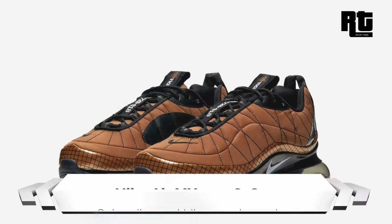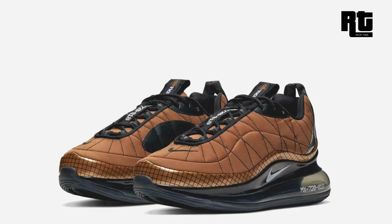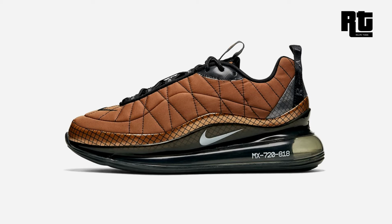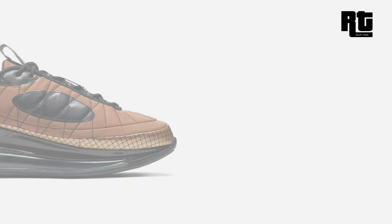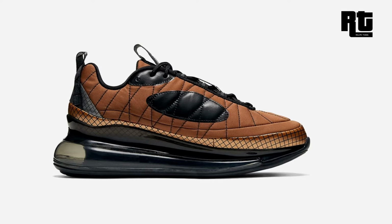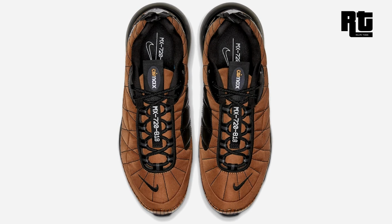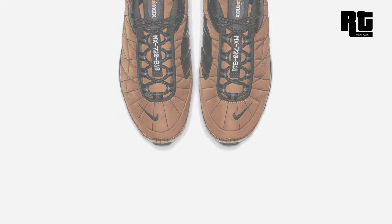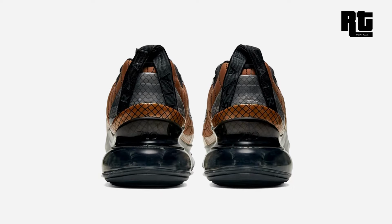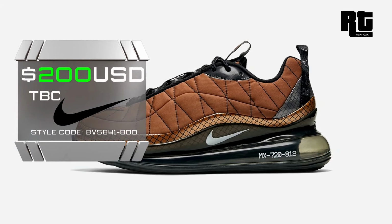Nike Air Max 720 818. This is the newest silhouette of Nike dressed in a metallic copper, white and black color scheme. Featuring more intricate contrast stitching across its synthetic upper, paired with grid pattern overlays on the mudguard. Finishing up the design with an Air Max 720 sole unit that has MX 720 818 text. This will be available soon on select retailers and Nike.com with the retail price set at $200.